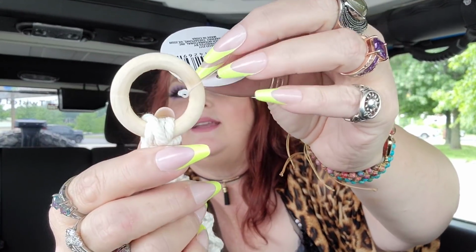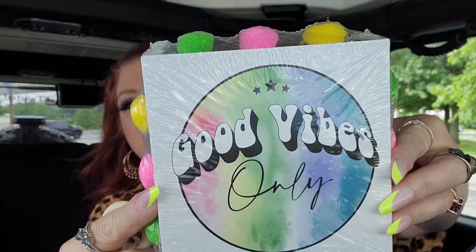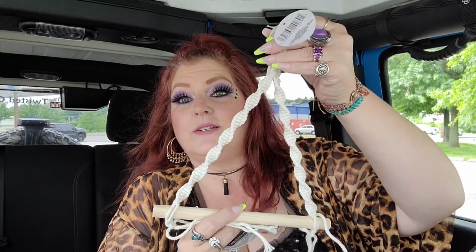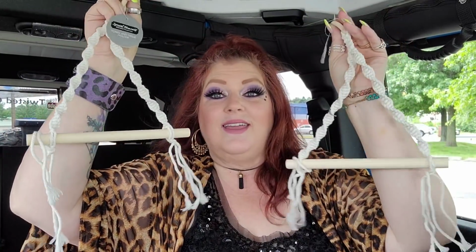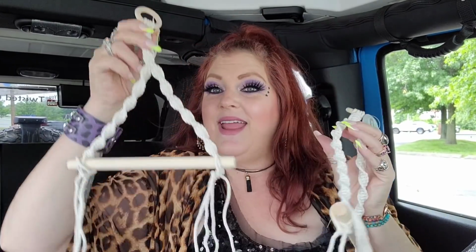It has this wooden ring here, and when I saw this, I'm like, yes. I don't know if I'll let you get a good look at that. It's just good vibes only. Nothing really special. There's good vibes only things everywhere, I feel like. But I felt like these were special. I really, really love these. So yes, these are really cool. If you have any ideas for these guys, let me know. I value y'all's opinion so much. I do.